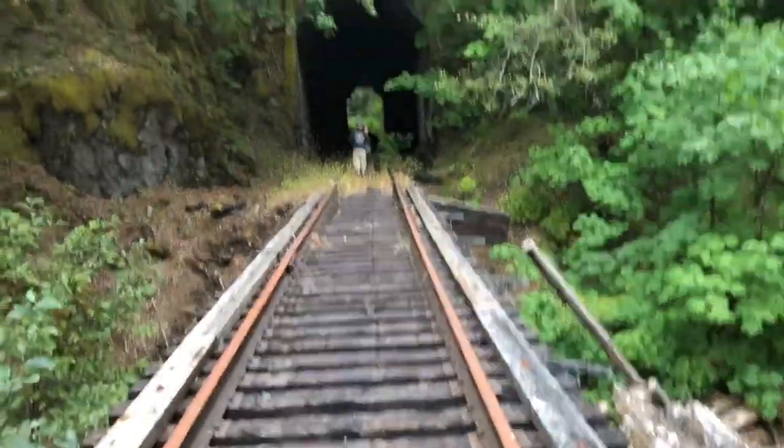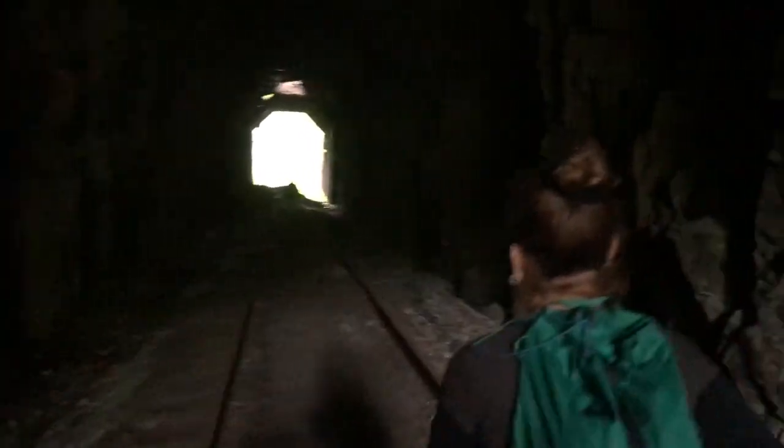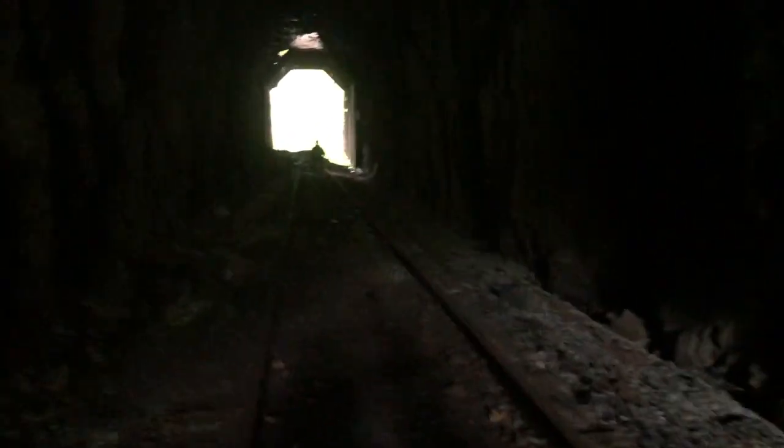So pretty awesome. Tunnel walk. That's pretty cool. Sweet. It gets dark, it echoes in here big time. Yeah, I should have brought my headlamp. I'm stupid. Really dark. Still can see the light at the end of the tunnel.